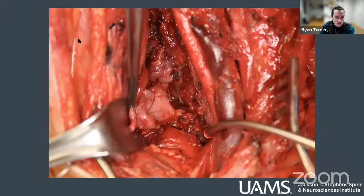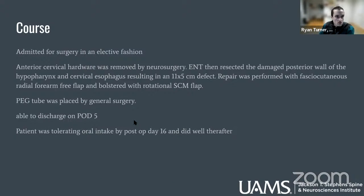So she was admitted in elective fashion to undergo surgery. Because she was well fused, the anterior cervical hardware was all removed. Our ENT colleagues then resected the posterior wall of the hypopharynx and the cervical esophagus. That resulted in an 11 by 5 centimeter defect, and that was repaired with a fasciocutaneous radial forearm free flap, and then that was bolstered with an SCM flap as well. The patient did require a PEG tube, but did well.